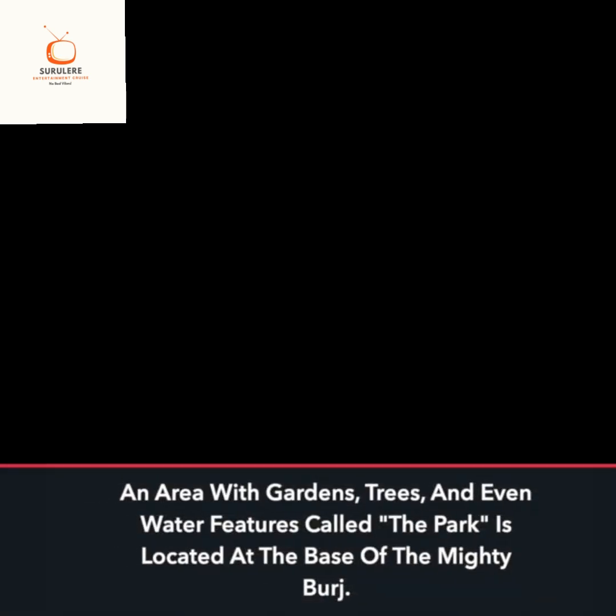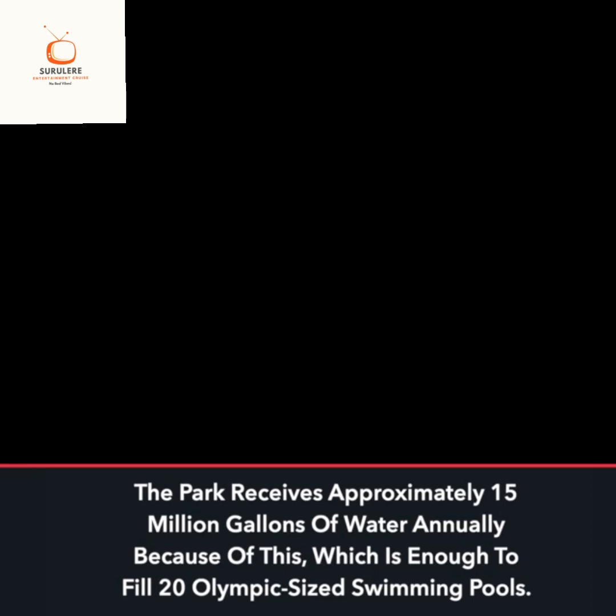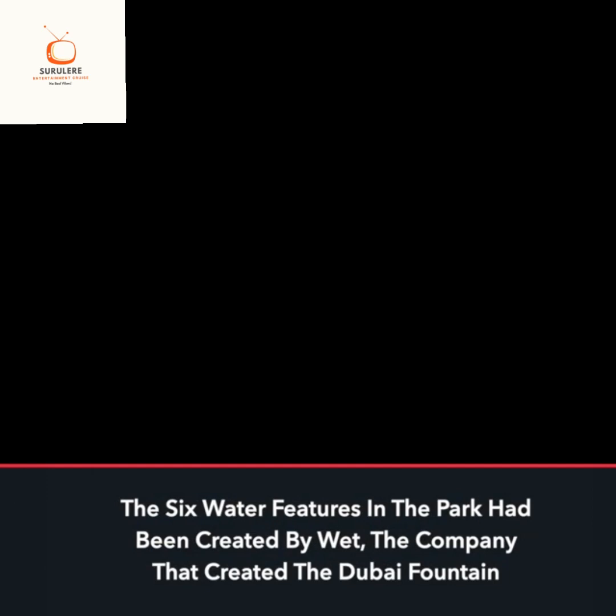An area with gardens, trees, and even water features called the park is located at the base of the mighty Burj. The park's irrigation system, which utilizes water recovered from condensation from the cooling system of these towers, is possibly its most notable feature. The park receives approximately 15 million gallons of water annually because of this, which is enough to fill 20 Olympic-sized swimming pools. SOM, who also created the tower, and the California-based SWA Group created the park. The 6 water features in the park had been created by WET, the company that created the Dubai Fountain.